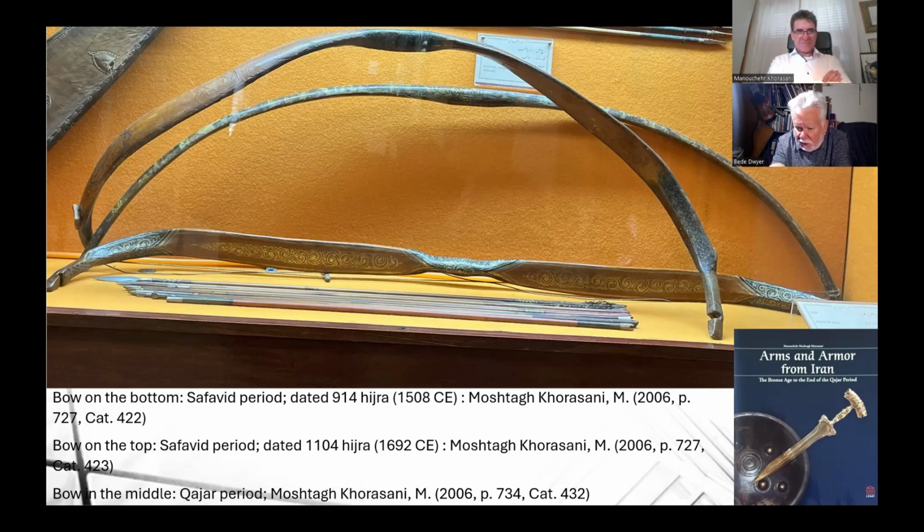The tip is fairly plain. You notice the string bridge you can see on one limb. It's very much similar to the other bow we had earlier. This one, excuse me, this one, right? Very beautiful. Very nice bow.